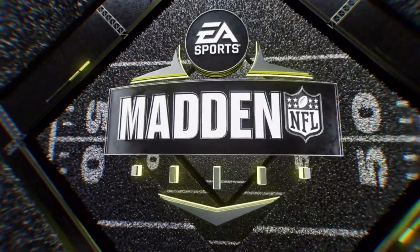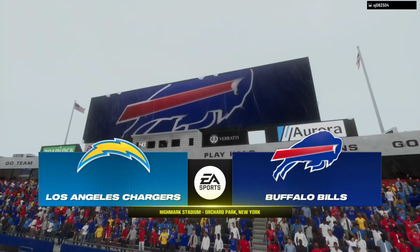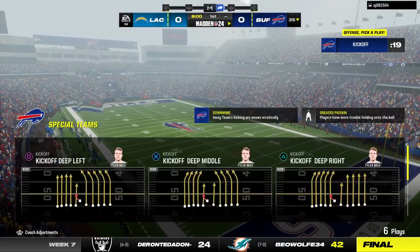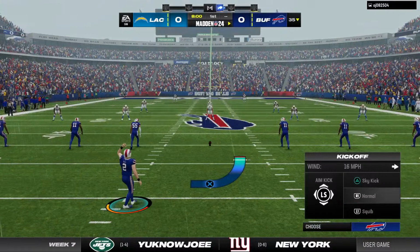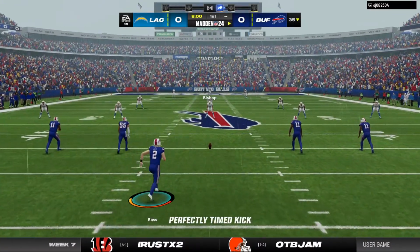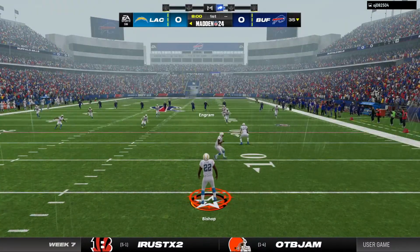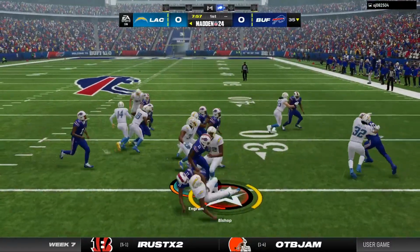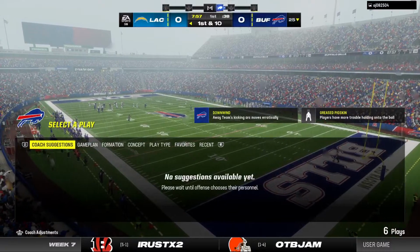From the home of the Bills since way back in 1973, there's a look at Highmark Stadium just outside of Buffalo, New York. Today we've got a matchup here in pivotal Week 7 as it'll be the LA Chargers taking on the Buffalo Bills. Getting toward the halfway point of the NFL season, Week 7 is underway on EA Sports. And the tackle going to be made right there at the 25-yard line.